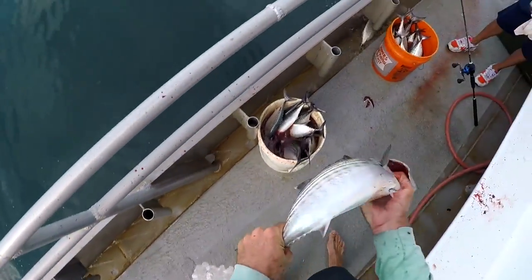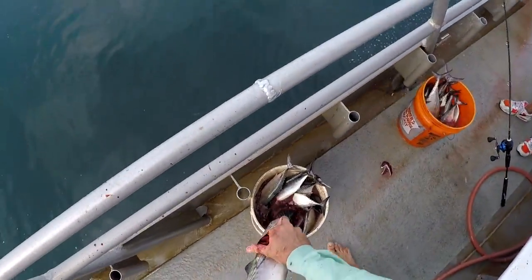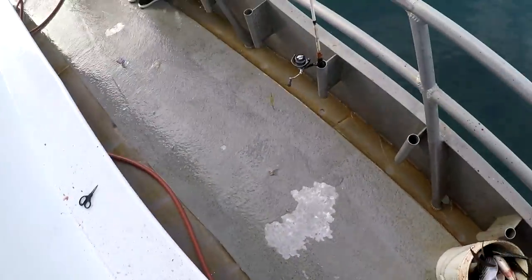And to prepare these fish to be eaten, you definitely want to rip the gills on them and bleed them right away. That'll make sure that the meat is nice and clean and delicious when you go to eat them.